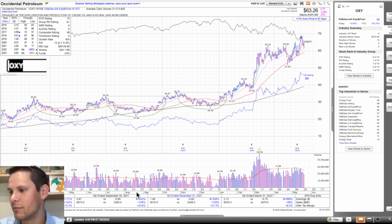Looking at the fundamentals below here, you have earnings per share rapidly increasing, sales increasing, after-tax profit margins improving, doing all the right things. Within the group of 15 stocks, it's number 5 on earnings per share, number 1 on relative strength, 1 on accumulation distribution, and 1 on overall composite rating. So we're stacking probabilities in our favor. This is a strong stock in a strong group.